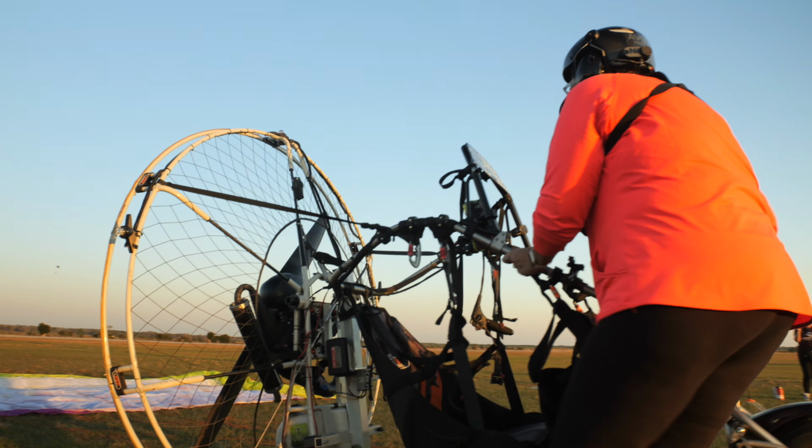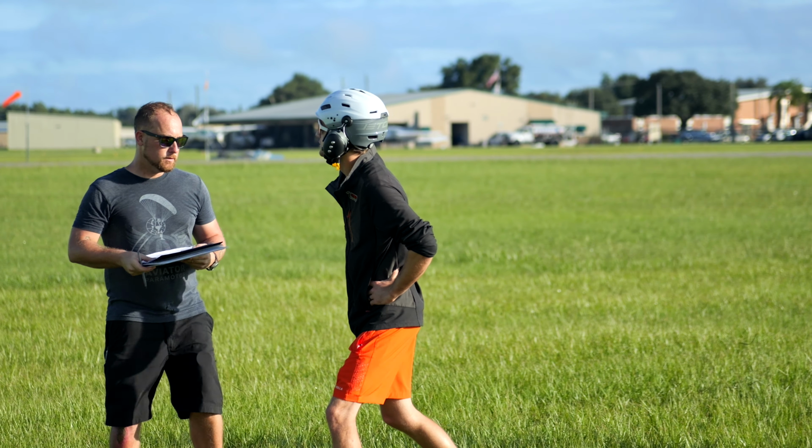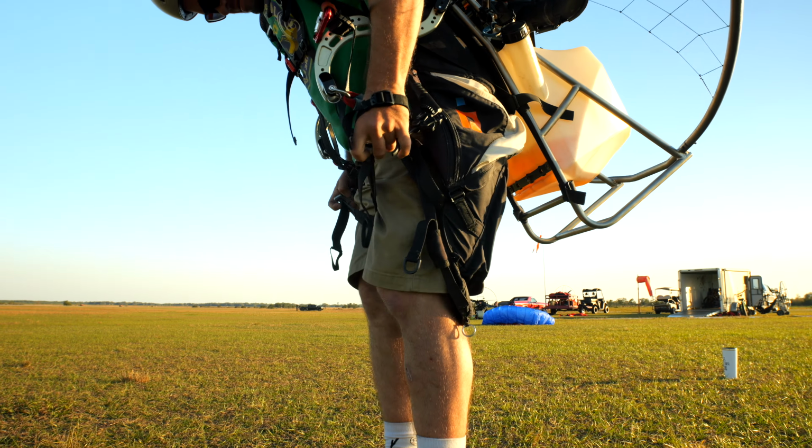Our first rules are on safety. Each pilot is required to have a helmet. Each pilot needs a minimum of 1 liter of fuel to start the STOL competition.